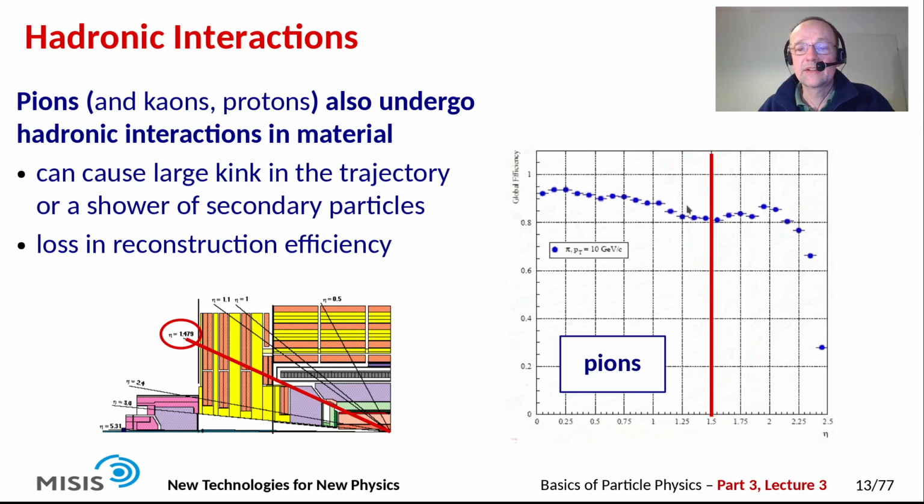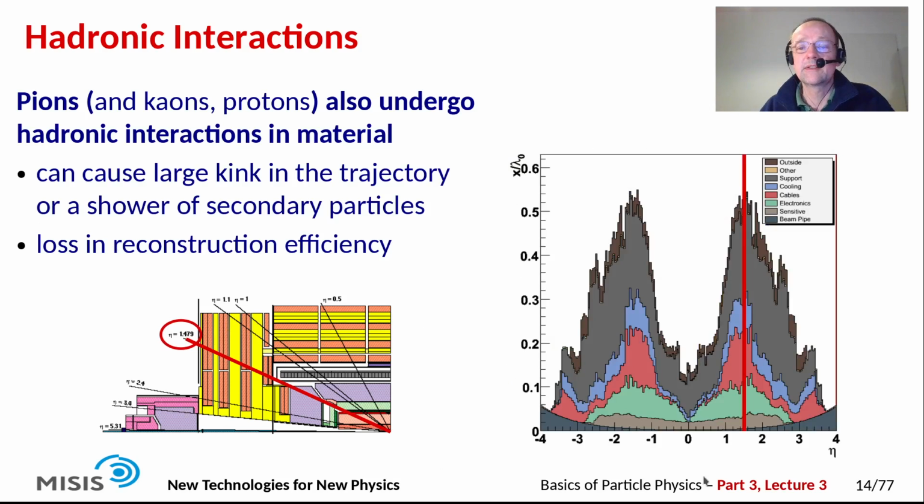Now, the fact that the efficiency is particularly bad in this overlap region between the barrel and the end cap detectors is due to the fact that in this region we have a particularly large amount of material in the detector. And this plot on the right shows, again as a function of eta, of this pseudo-rapidity, the amount of material in the detector. And you see that you have a clear peak around this 1.5, where we had this drop in efficiency. There's also a breakdown of the different contributions to the amount of material.